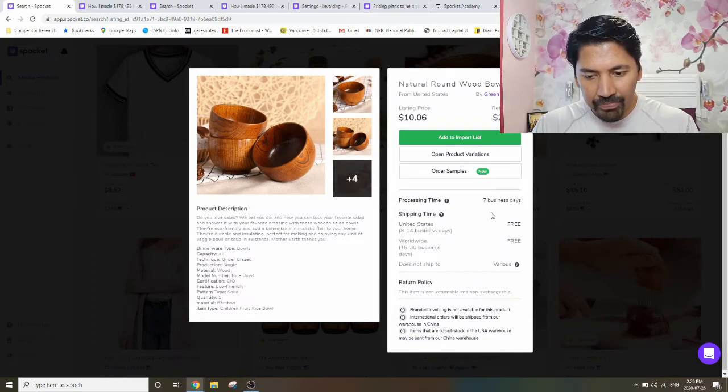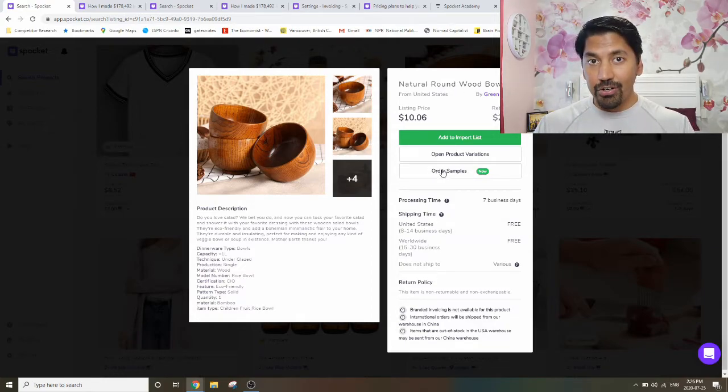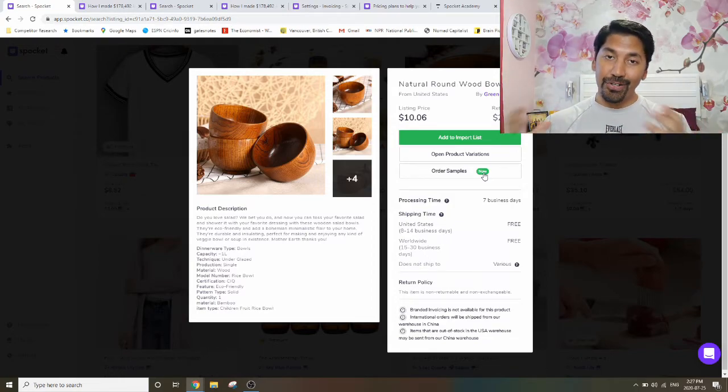It's quite reasonable, and given that you have free shipping, I can see this being priced at $20 to $25, right? So this is one example. They've also recently added a feature where you can order samples. So this is also something I would recommend doing if you're about to start scaling something very heavily. Make sure you've ordered some samples first to make sure you understand the quality. You've held the product in your hand yourself.